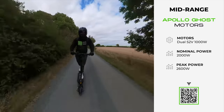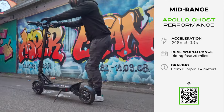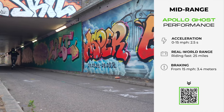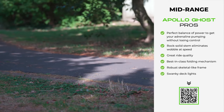With its excellent controllers in tow, the new Ghost can shift smoothly from 0 to 15 miles per hour in an impressive 2.5 seconds and reach 25 miles per hour in just 5.3 seconds. Interestingly, this performance outdoes its more expensive cousin, the Phantom, by 0.3 seconds, but the Phantom does have a trick up its sleeve, which I'll get to later.